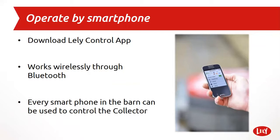So it's not just on one person. If you're not on the farm that day, whoever is on the farm can connect to the collector, and you can also drive the collector manually.